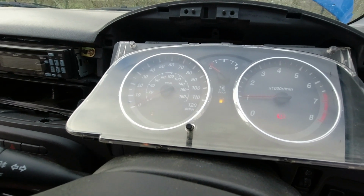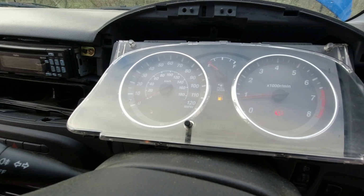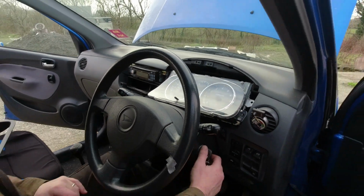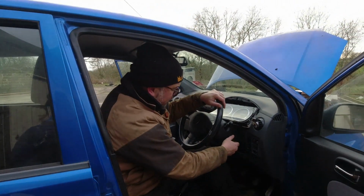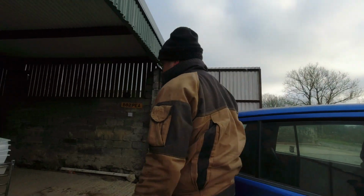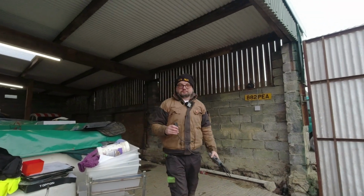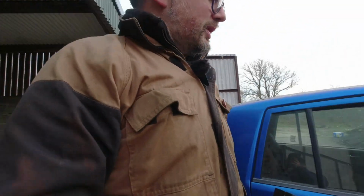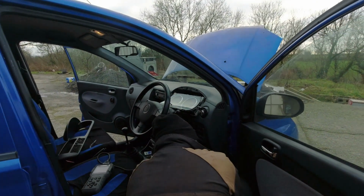Should we undo that and take it back out again? Uh-oh. Why is it doing that? Hang on, we've got diagnostic thingies. So let's find out why it's doing that. With the diagnostics, if it's saying there's an error code and you delete it, is that then fixed? No, because if the problem's still there, it'll just come back with the error code again. Okay. Find where the plug is.